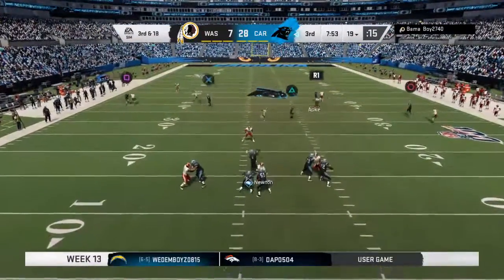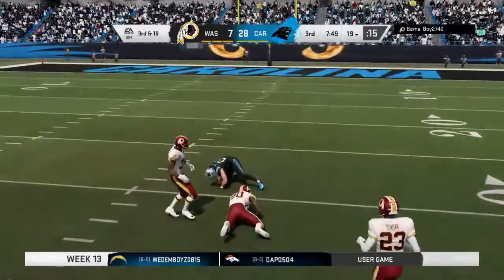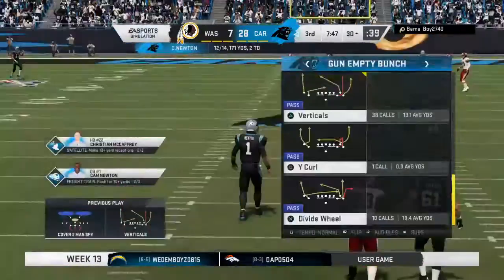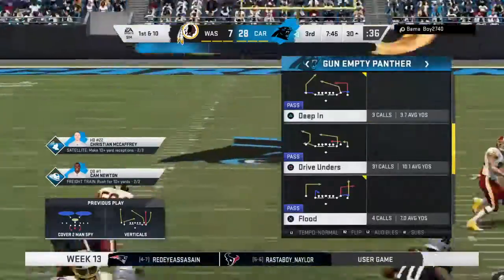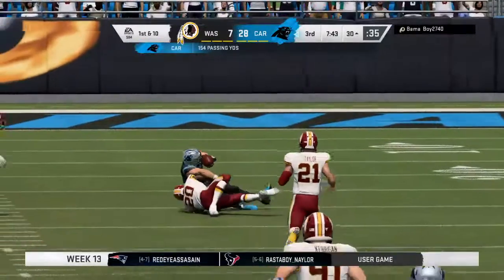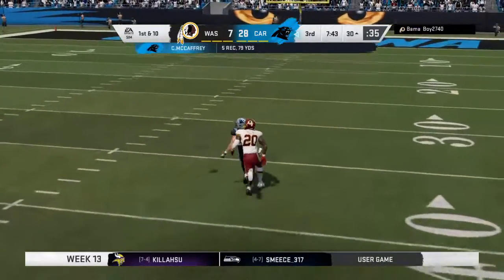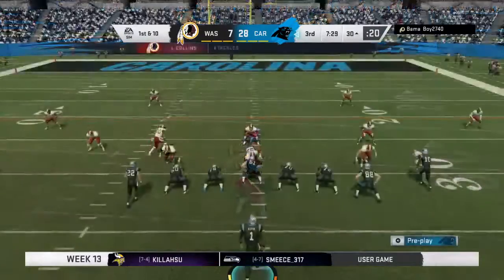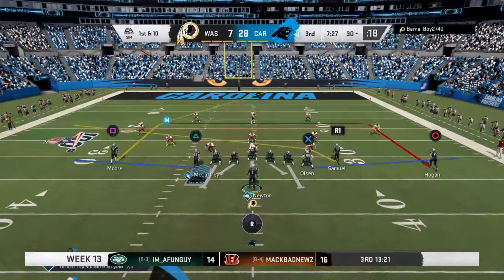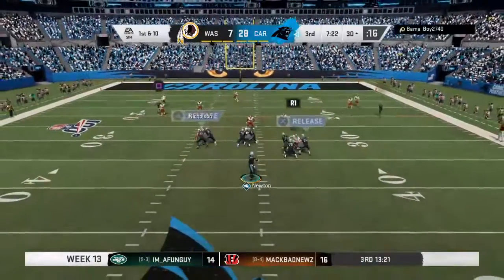Here's Newton. Trying to lay one up deep. And that's caught inside the 35. And he gets all the way down to the 30-yard line. A big play there for Carolina. 51 yards. 1st and 10 at the 30-yard line. So how about this for a change in field position? From inside the 10, here's first down on the other side of the field.